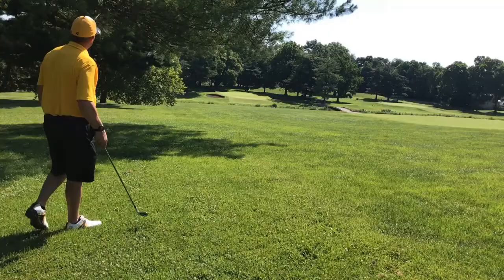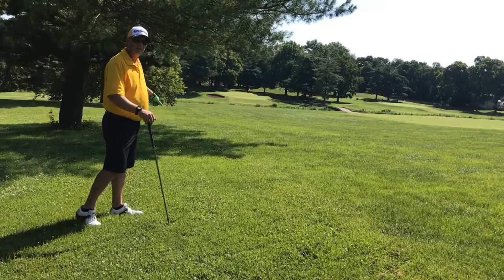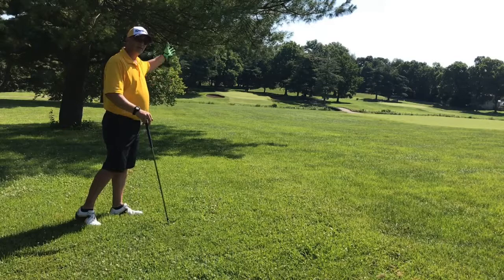Well, I ended up right here in the rough. I've got this tree in my way. I've got a creek before the green. I'm gonna have to take my lumps. I'm gonna have to punch it down this hill into the fairway and try to get an up and down.